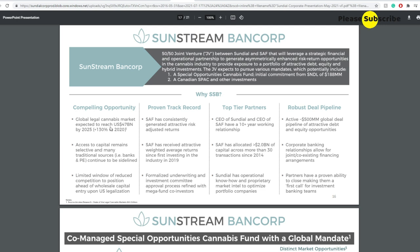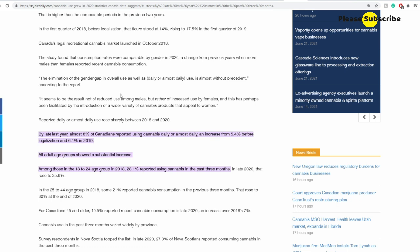The global legal cannabis market is expected to reach around $47 billion by 2025. Now, this is the global market. If you look at the Canadian market between 2018 and 2020, by late last year almost 8% of Canadians reported using cannabis daily or almost daily, an increase from 5.4% at legalization and 6.19% in 2019. All adult age groups showed a substantial increase. Among those in the 18 to 24 age group, 28.1% reported use of cannabis in the past 3 months in 2018. In late 2020, it rose to 35.6%. And I have a feeling it will continue to rise because of a lot of things. Life doesn't get easier.